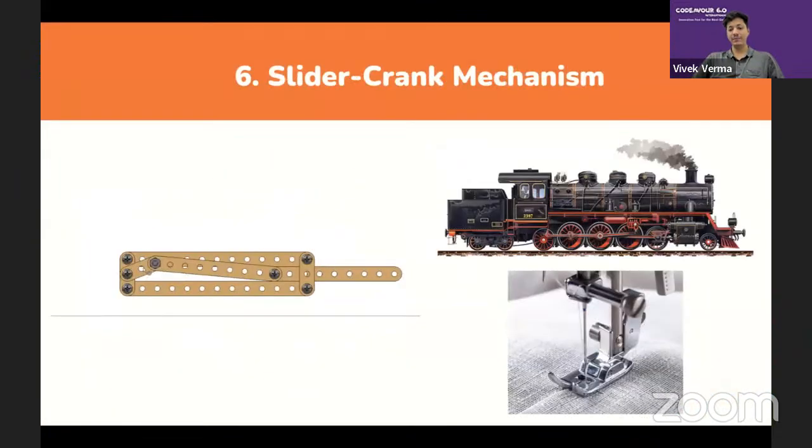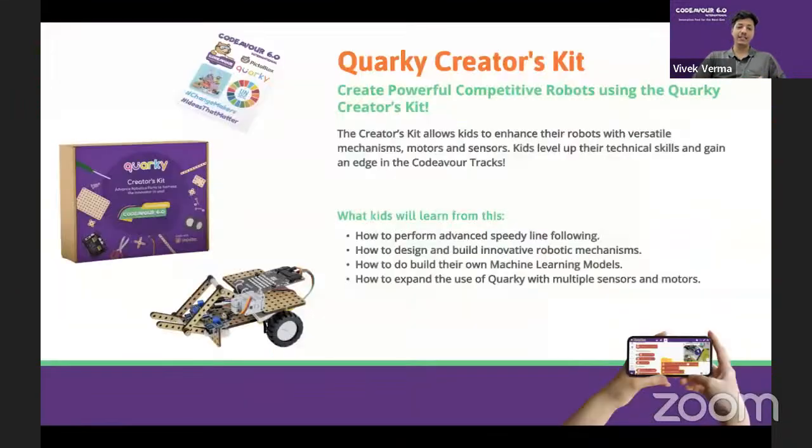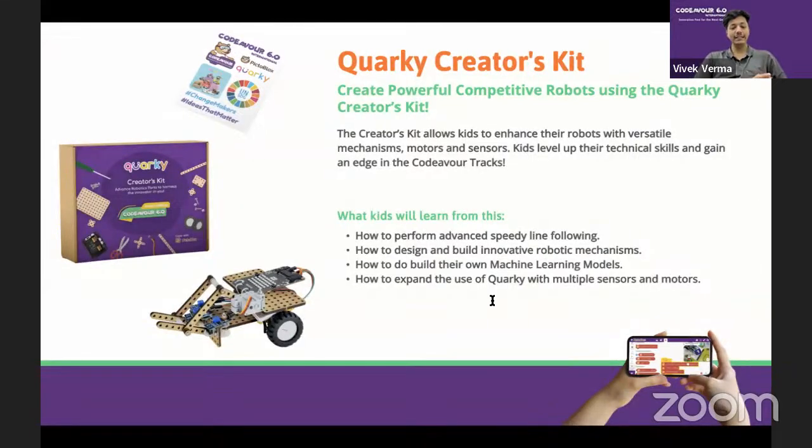So now is the right time to talk about one of the most amazing things that we have for you, that is the Quirky Creator Kit. This Quirky Creator Kit is designed to help students build powerful, competitive robots, whether you are working on the AI or ML track, which is the innovation or entrepreneurship track 1, or track 2, which is the climate action challenge. This kit will give each and every one of you an edge with advanced robotics mechanisms, sensors, motors, and more.